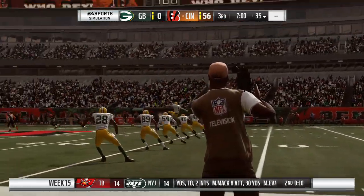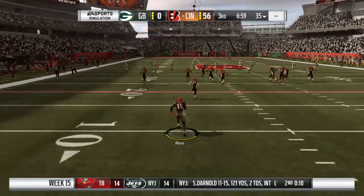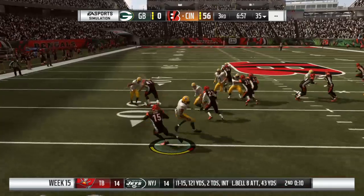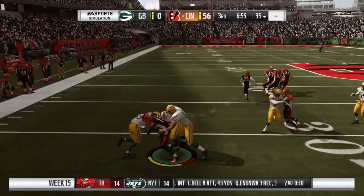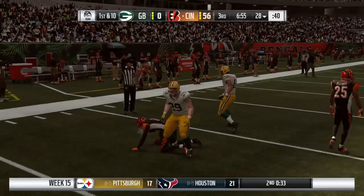So we've reached halftime here in the Queen City, and it's the Bengals leading this one. Returning it, John Ross. Shifts by him. And he's up across the 25 and down at the 28-yard line.